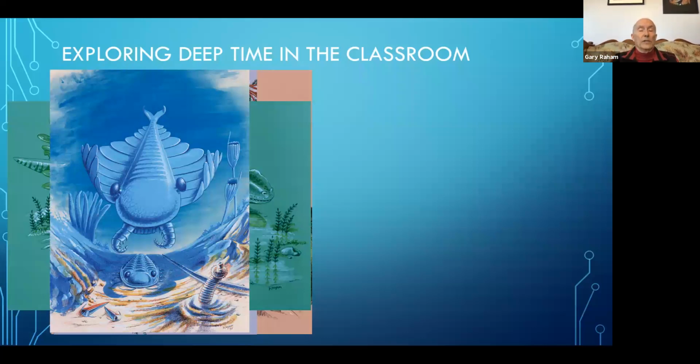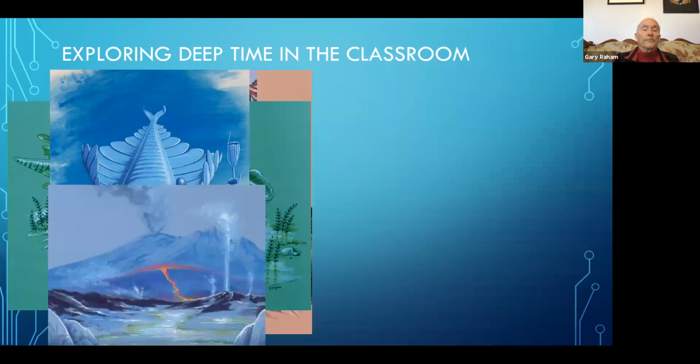Going farther back to the Cambrian, the dawn of actually complex life, the critter, which is under the shadow of that kind of menacing predator in the foreground, is a trilobite. And the critter itself, with the eyes on stalks, is a critter called Anomalocaris, which was the largest predator of the day, although only about 3 foot long.